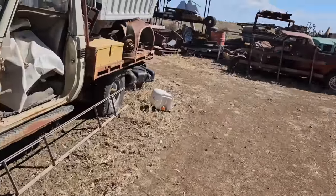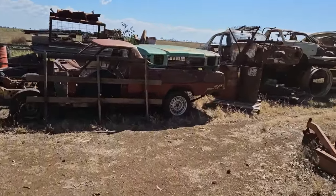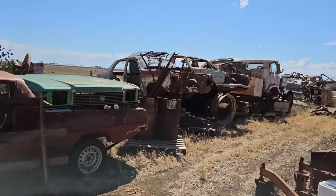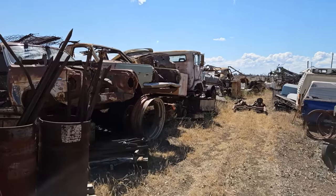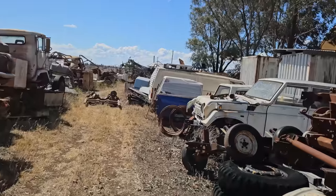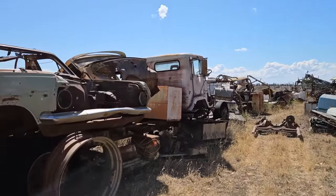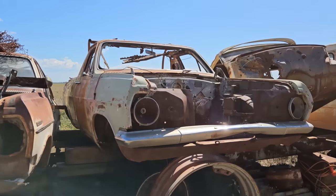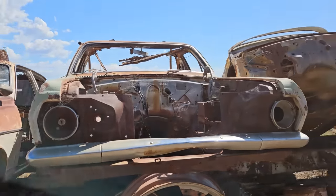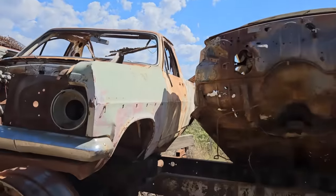Let's see what we have out the back here. Looks like another ute. A couple of older HRs maybe. There's just so much to see. Hope all you guys are enjoying it. Look at this old HR ute maybe, stacked up on an old body truck.